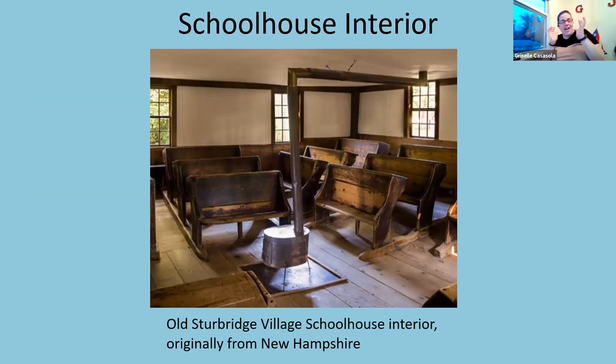Now, this is an example of how a schoolhouse interior would be, very different from what we have today. We have personal chairs, or tables where two or four students can sit. But this is what it would look like 200 years ago. You would have stools and pews, with one, two, three, four children per seat. Probably three if they were not that thin, but if they were skinny children, then four.